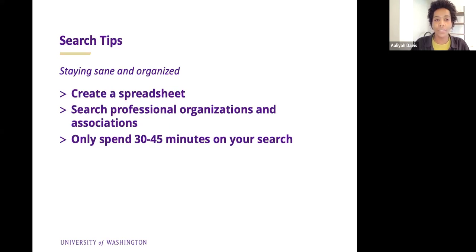And beyond searching the databases, you can also search for professional organizations and associations. So in my case, a professional and educational association for MLIS students is the ALA, the American Library Association, and they offer a variety of different scholarships for students that are getting MLIS degrees. But if you are going into a professional field, most professional fields have national organizations, also local chapters.